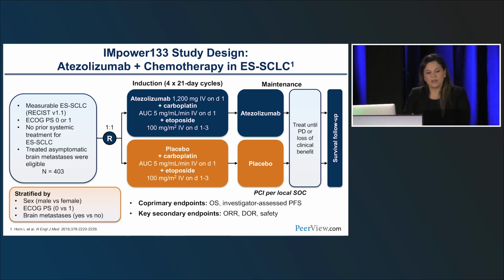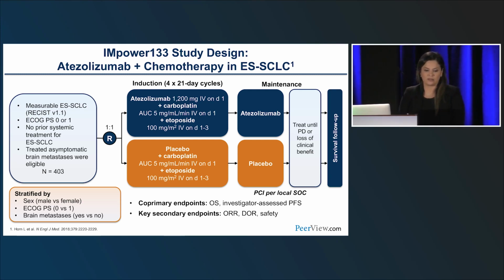So in this study, patients were not allowed to receive cisplatin. In this study, PCI was per local standard of care, and thoracic radiation was not permitted on either one of the arms. The co-primary endpoints included overall survival and investigator-assessed progression-free survival, and key secondary endpoints were overall response rate, duration of response, and safety.